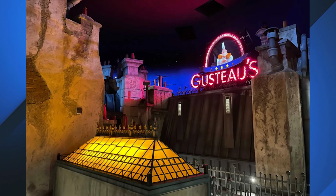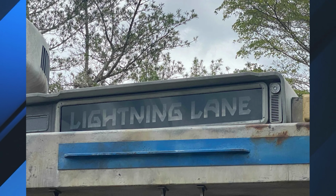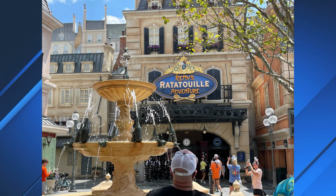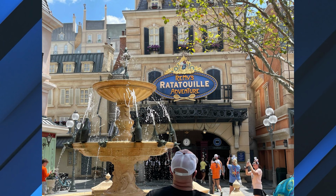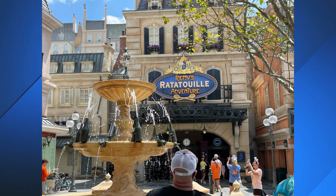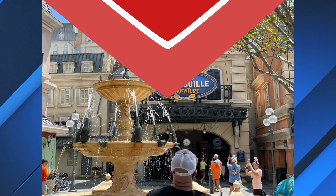currently. As you remember, with Star Wars Rise of the Resistance, the virtual queue really limited you to one ride a day. There was no way to ride again. And now, if you do want to ride Remy twice in your trip in one day, it can be done for $9 every day we've bought it, but those prices can change based on time and season.